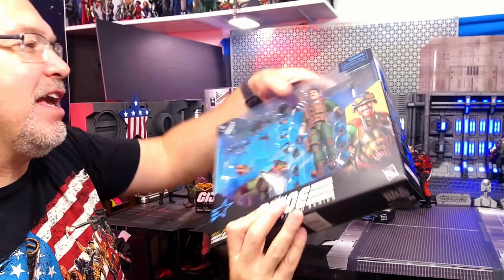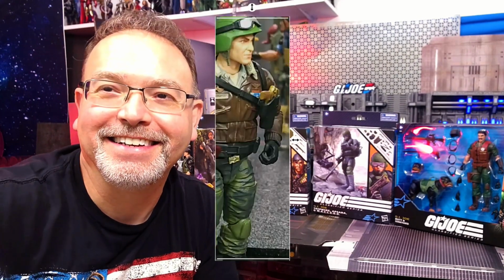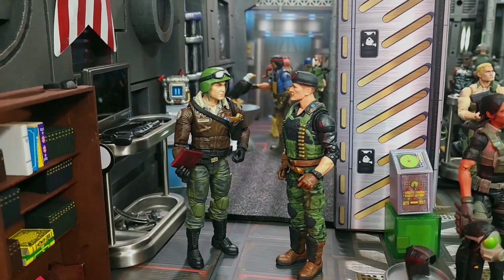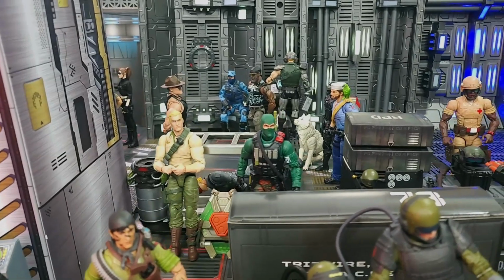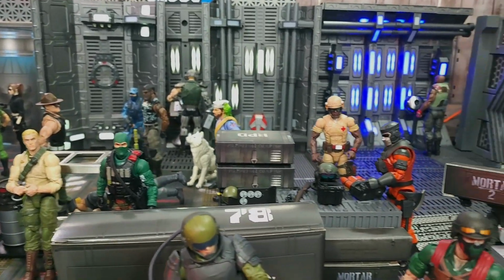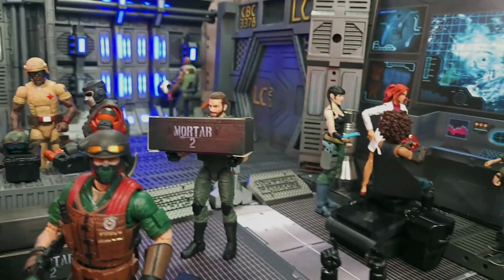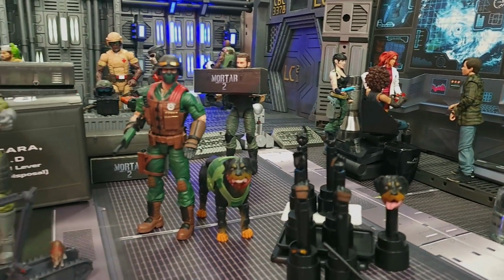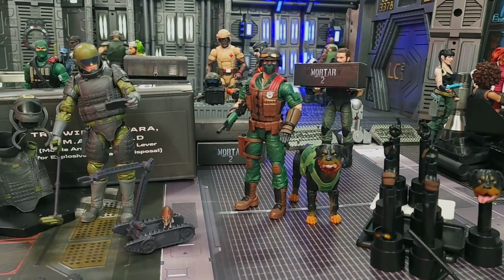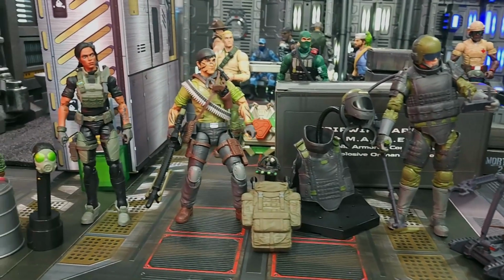So let's go ahead and break open first Shooter and check her out over here in the G.I. Joe headquarters. And here we are in our G.I. Joe headquarters. This is a busy place. It is buzzing. All kinds of activities happening in here. Everybody's doing whatever their job is to do. It is busy in here. But here we're getting ready to take a look at Mutt and Junkyard, Tripwire, Tunnel Rat, and Shooter.